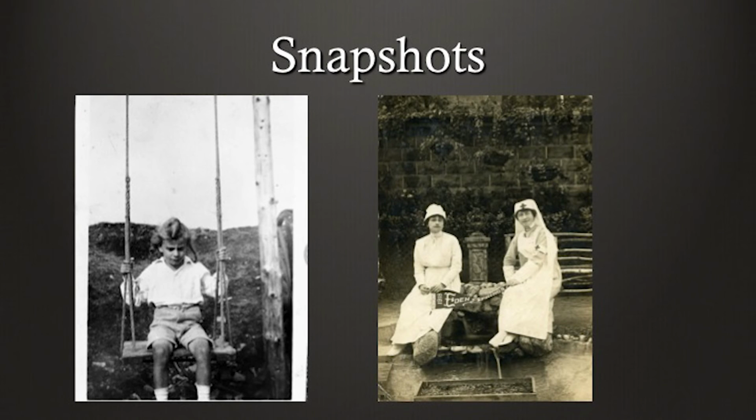But the photograph on the left here, this young boy on the swing, is William Robertson, who is actually still alive. He just turned 90 a few months ago, and he's still a member. So here's one person that I actually have met.